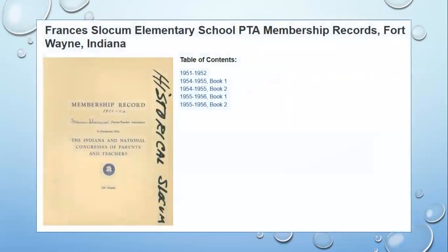So that was one example. Next up, we have the Francis Slocum Elementary School PTA membership records. For this collection, the material is actually a booklet for membership rolls in which someone handwrote in the information from 1951 to 1956. What this can tell us is the name of the parents for a child who attended this school in these time eras.